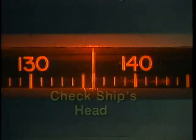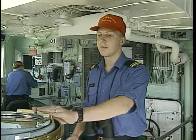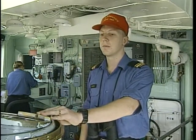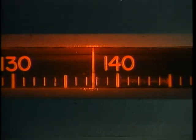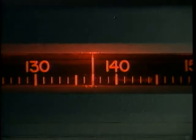If the order check ship's head is given, the helmsman repeats ship's head as it passes the lubber's line. Check ship's head. Ship's head 136. 137. 138. Very good. Steer 137. Course 137, sir. Very good.